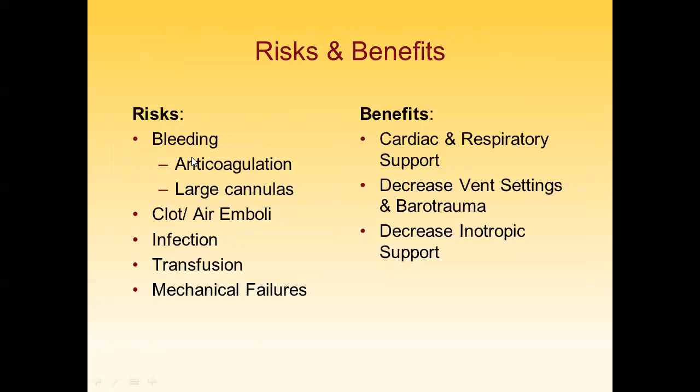So some generalized risks and benefits of ECMO. The biggest risk, well, it's hard to say what the biggest one is. Bleeding is a big risk. You have a large cannula in an artery in VA ECMO, and you have them on anticoagulation, which we'll talk about the specifics of, but they have to be anticoagulated to keep fibrin from forming on the surface.